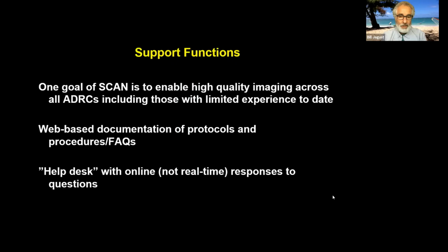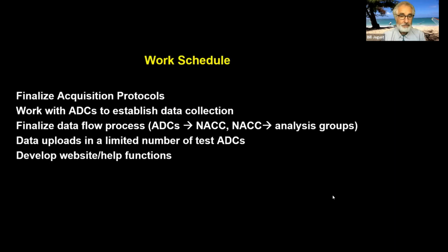So as I mentioned, we really want to enable imaging across all the centers, and so we're going to be working out how to establish protocols and provide facts and help, some sort of help desk. I have to stress, not in real time. I think you probably know that, but we'll do our best to help the ADRCs that want to collect images but haven't had as much experience. Next slide. So this is what we see as the priorities.